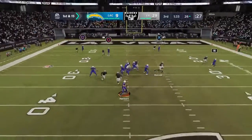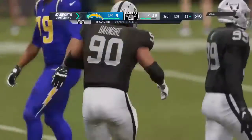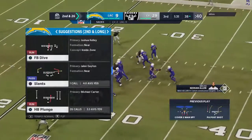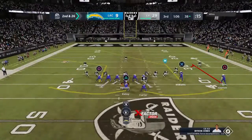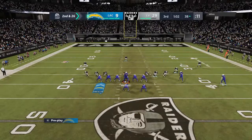To the air again, Herbert. Under pressure, and he will go down. Sacked back at the 38. What a nice read and play by the defensive tackle. Never bought the play-action fake. Went right for the quarterback and put him on the ground. Now this one from about 2 counties over after the sack. They come up on a 2nd and very long.